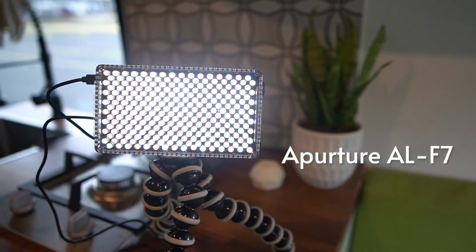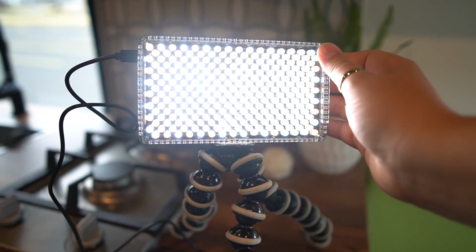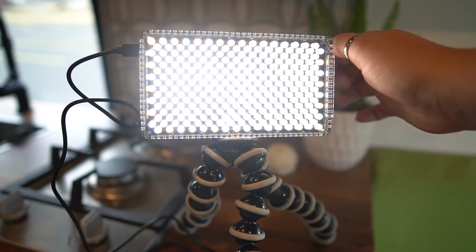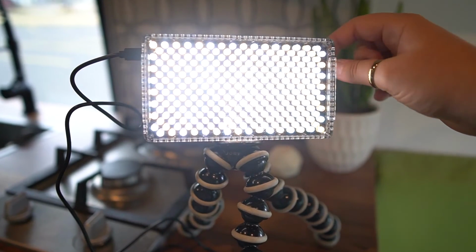It was about $80 or $90, and basically I just power it off of a USB power brick, the same kind of one that you can plug your phone into. It does also take these fancy Sony batteries, but I don't have those, so I just plug it into my little power bank. You could also plug it directly into the wall if you had a long enough cord for that. And what I love about it is you can actually change the color temperature, so you're able to match the color of your light with the light coming in your windows, which means you're able to utilize both natural light and this extra light.